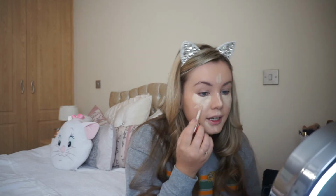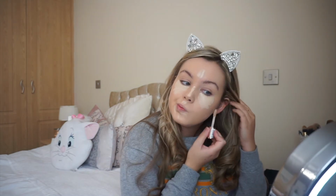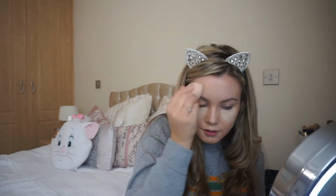So I'm just going to highlight everywhere I would normally. Just pop a little bit under my cheekbone. I just find this helps when I'm contouring. God, it does look really white on camera. But again, like I say, I do love a highlighted concealer. Let's just blend all that in. Okay, so this is very full coverage.